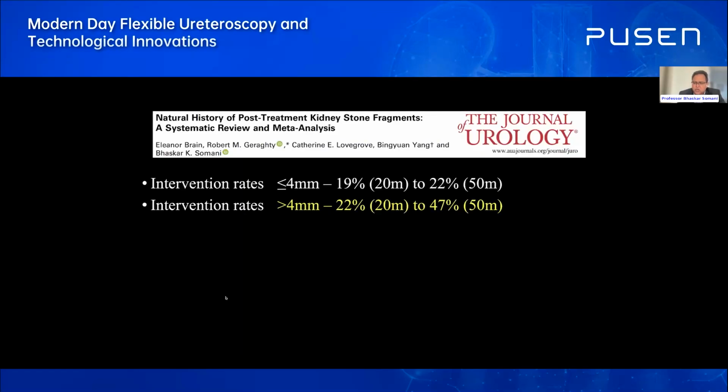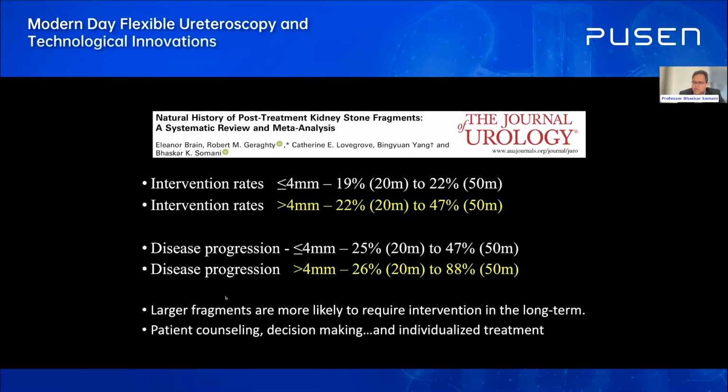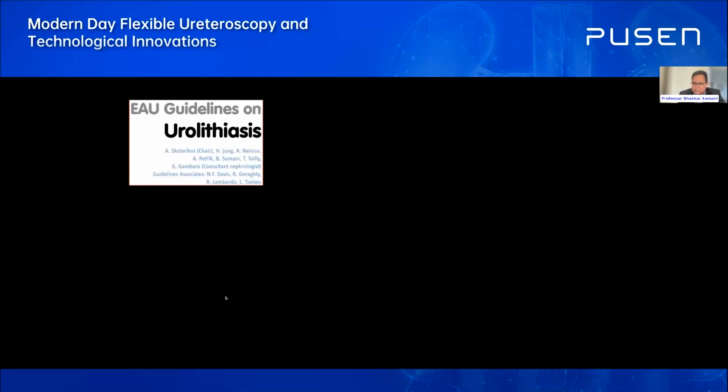We briefly mentioned, Dr. Wang, about the intervention. Why do we need suction? I think that one of the main aspects is to get better stone-free rates, because if you have residual fragments, it's only a matter of time before half of the patients with over 4 mm stone need intervention, or a disease progression in 9 out of 10 patients. So larger fragments will require intervention, and using these suction devices will get better stone-free rates.